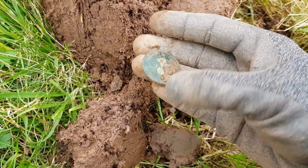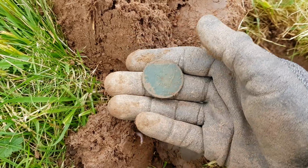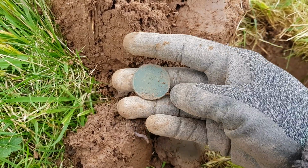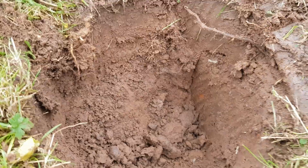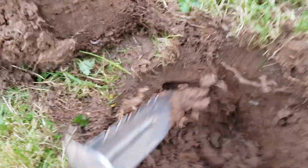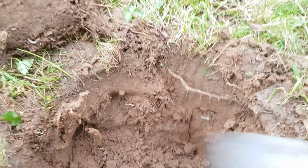Break this off, come on. Oh, that's not so good, is it? His face is a bit rotten. We'll just keep it this way up. Lovely. It's been a bit of a penny day, hasn't it, so far? I think we've got another penny situation here. Oh, I wish I could dig the hole straight. It's on the side. Oh, hit a root there. It's right there.